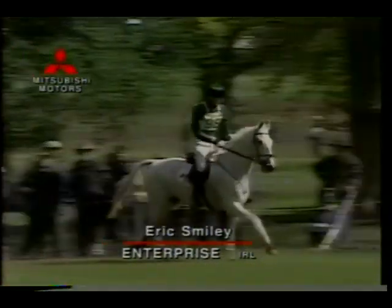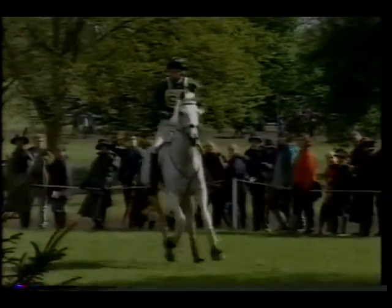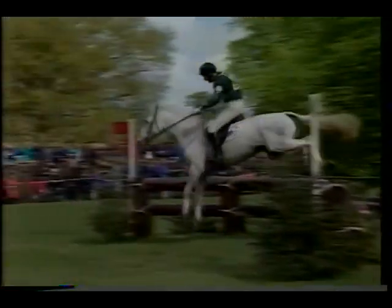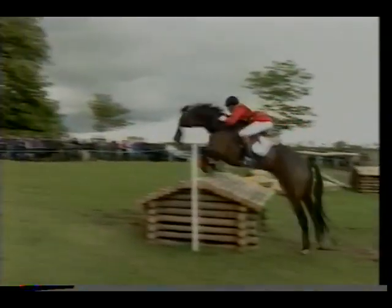Forty-five-year-old Eric Smiley riding for Ireland. He's a grandfather now. And he's ridden at every major championship since the Barcelona Olympics, but in fact not that many times here at Badminton. He was 12th here in 1995. Now most of the riders have taken the quicker left-hand side of the Beaufort staircase, and Robert Lemieux no exception to that.